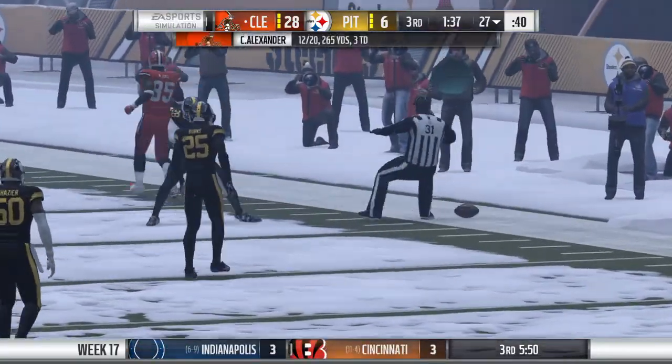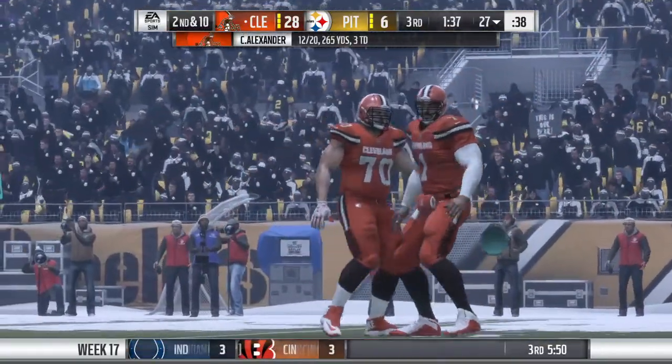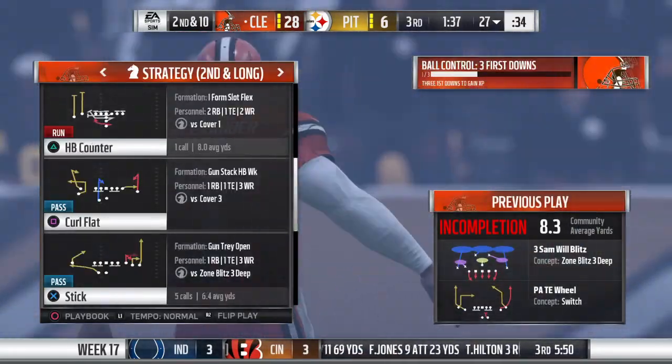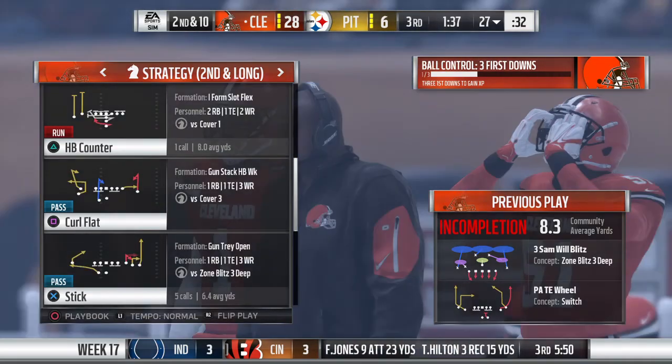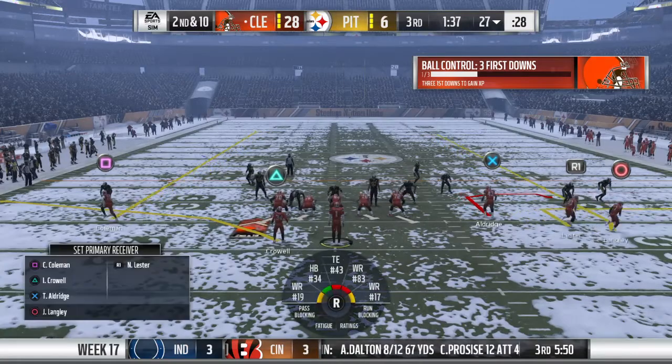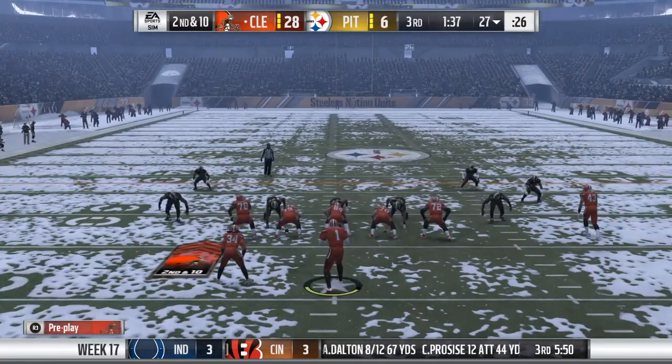And he knocks the ball away, and it falls incomplete. He was trying to get it to his tight end, David Njoku. And it's 2nd down. They decided to air it out a little bit on that play, take a shot downfield, but the coverage was really nice. Able to get a hand in and tip it away. Come on, let's go.